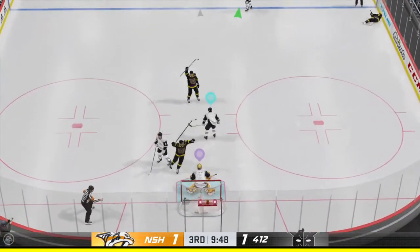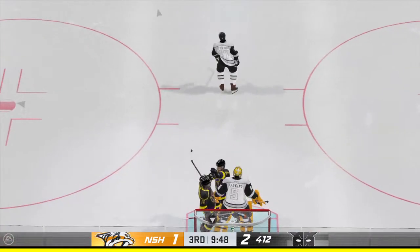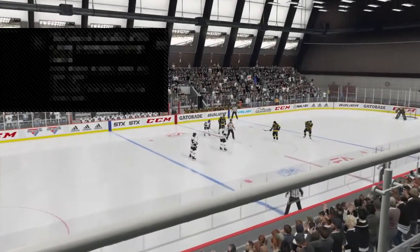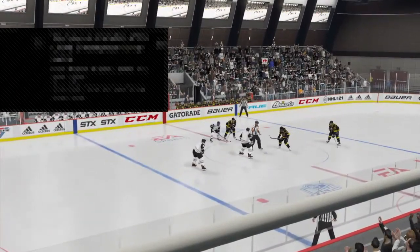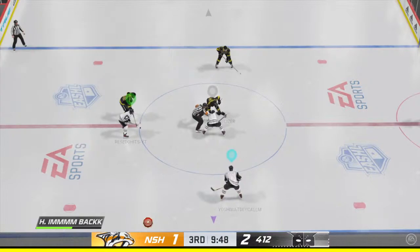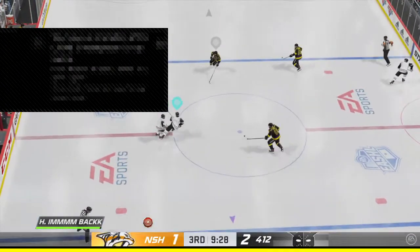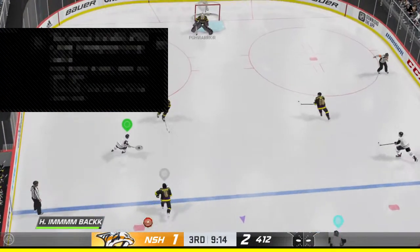Uses the force on that hit. Scores the go-ahead goal! This game has been tight. Now somebody's got a leg up. Grinders United's gone up by one. What's the strategy now, Ray? Nothing really changes except you're cognizant of the fact you have a one-goal cushion. You want to play up the ice. You want to be aggressive.